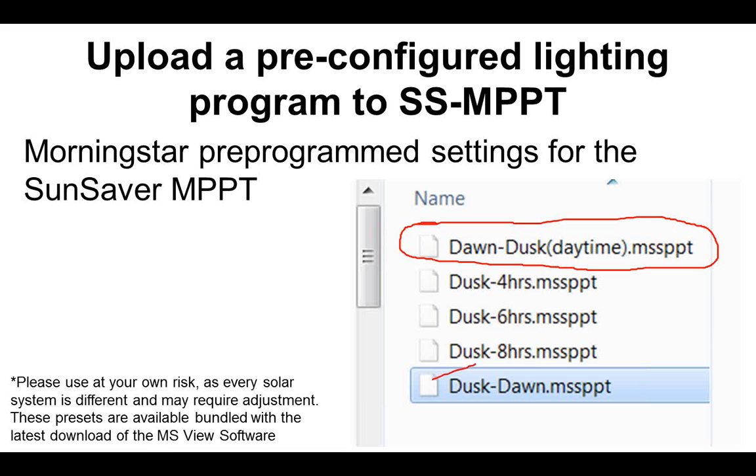Now, if you have the cable set up and the controller powered up, the software should automatically find the controller connected to your computer. So you would select the controller that you have connected and just go ahead and click Connect. And if this has worked out for you correctly, on the left side of MSView you should see a green icon, and that green icon will let you know that the controller is communicating with the software.